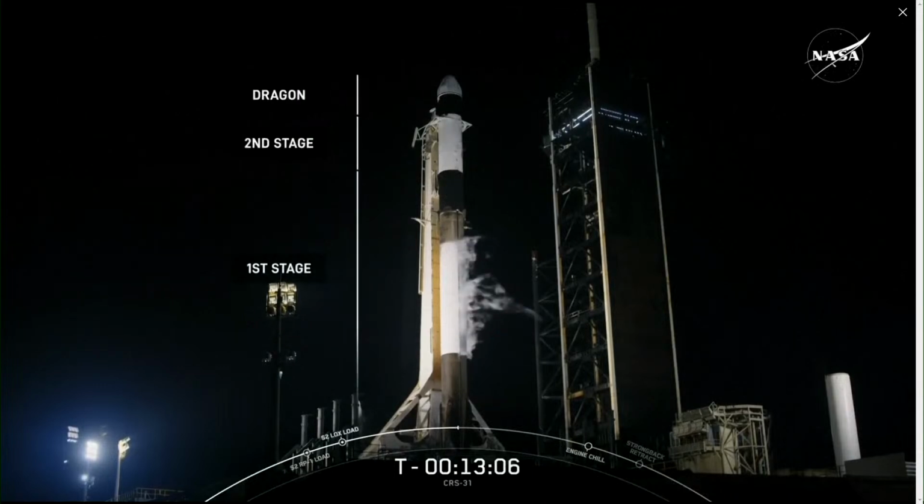Just below the second stage is the first stage, which contains 8 engines arranged around one center engine, all held in place by a structure called the octaweb.